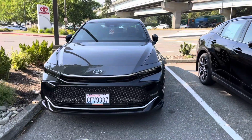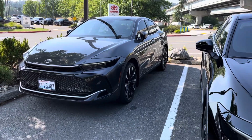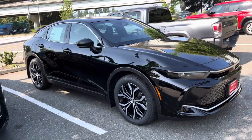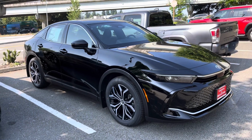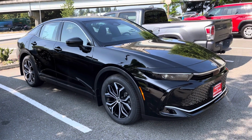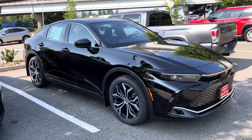This is mine. This is my Platinum. I made a video on mine before, but I wanted to also make a video on what the XLE is, what the differences are, and all that kind of stuff. So this is, like I said, a 2023 brand new Crown XLE all-wheel drive. They're all all-wheel drive. They're all hybrids. I did mention that to you guys before.